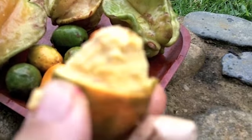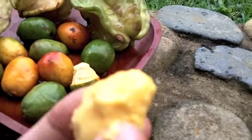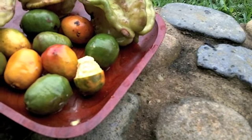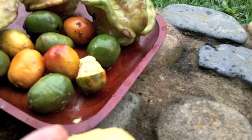So it's really just something you peel, you kind of suck on to get a big burst of flavor, and then you spit the seed out. There's really very little fruit. This is mostly seed. But it tastes really great. Very, very sweet.